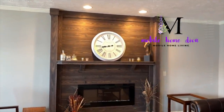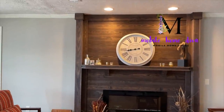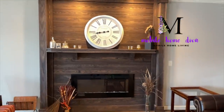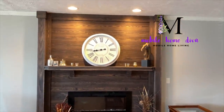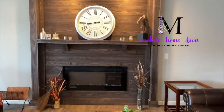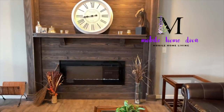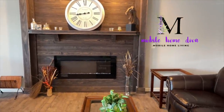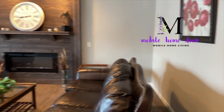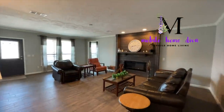A lot of times when you have this feature wall, you don't have space for a large TV, but you could for sure put a 75-inch. I don't know if the camera's doing it any justice, but you could for sure put 65 or 75 inches up there with no problem. I don't know if that's electric. I'm pretty sure it's an electric fireplace and not gas. And all of this is your living room.